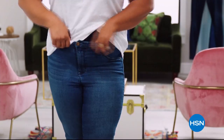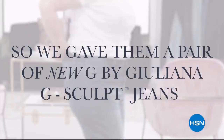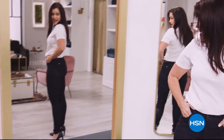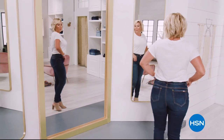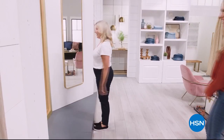The jeans I'm wearing today are frumpy, I guess. They're always bunching up. I want them to fit in the waist. Oh my goodness. Ooh, I look so great in these jeans. I would love to have these jeans in my closet.